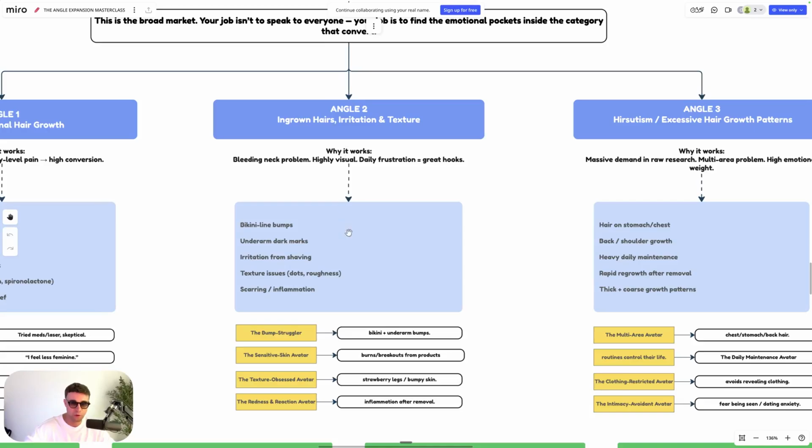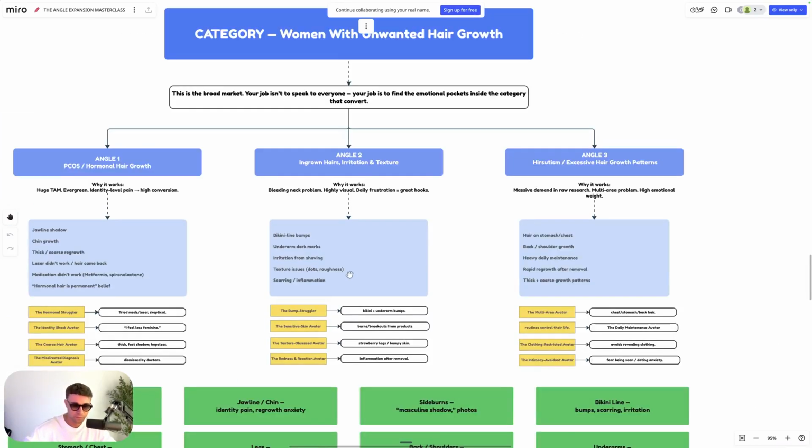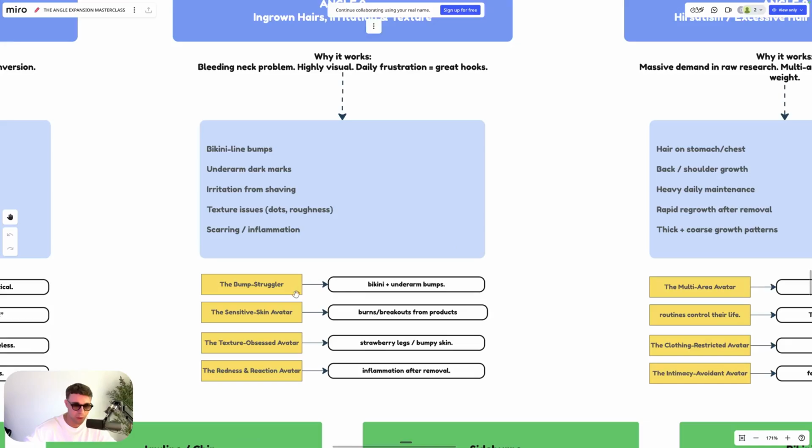If we come and look at the ingrown hairs, irritation, and texture, again, this is a core angle. But then underneath that, we can start to break it down into sub-angles based on our research. So we have bikini line bumps, underarm dark marks, we have irritation from shaving, texture issues, dots and roughness, and then we have scarring and inflammation. And then you can see again, it's a bleeding neck problem. This is highly visual, so you can include a lot of before and afters, daily frustration, and then the avatars underneath this would be the bump struggler. So bikini plus underarm bumps.